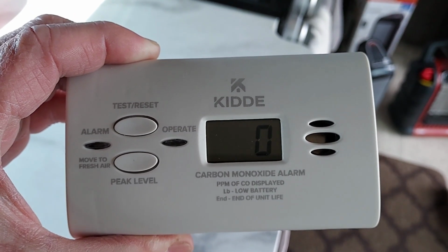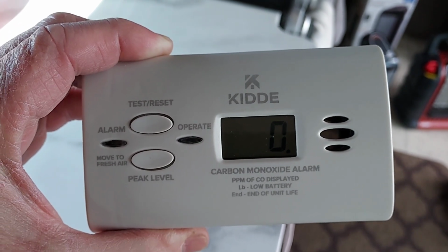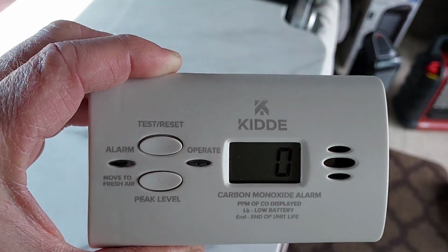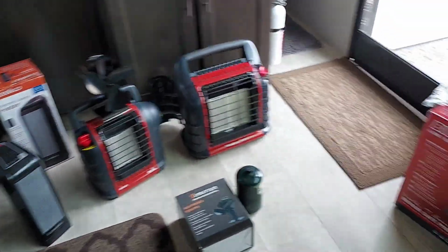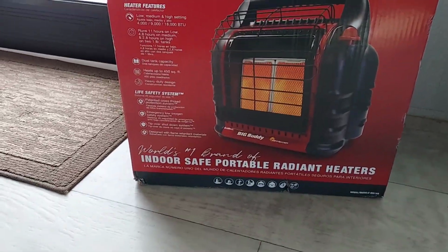But yeah, you can test these out. I put it in a bowl with a match, and it takes so many minutes before it goes off to make sure it's not a false reading. Anyway, you might want to pick one of these up if you run these propane products inside. These are safe for indoors, and we've run those before in here.